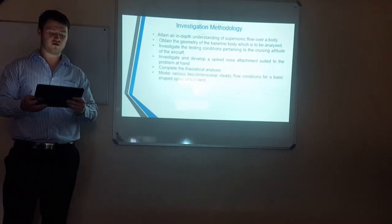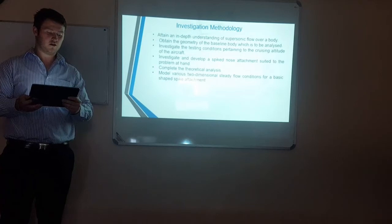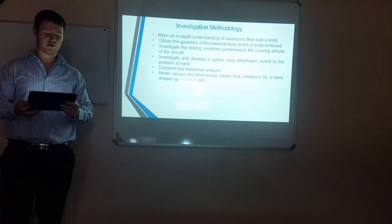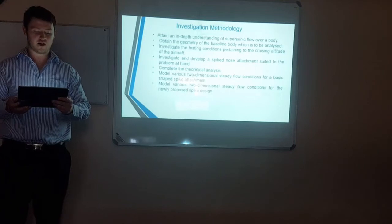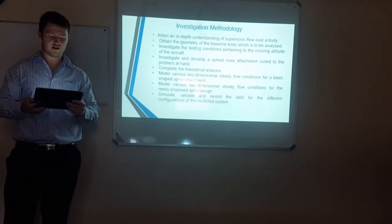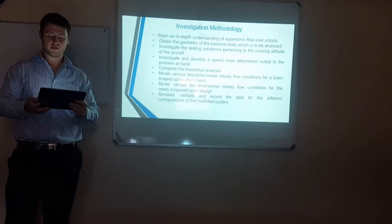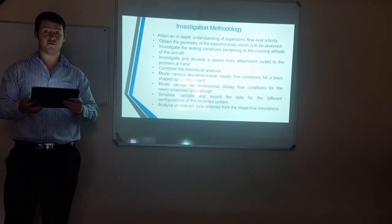Various two-dimensional steady flow simulations are then set up for the basic spike geometry, followed by simulations for the newly proposed spike geometry. The different configurations are then simulated under the same operating conditions, at which point the data is validated and recorded. Once all the data is summarized, it is analyzed and compared to one another. Based on the results obtained in the analysis process, conclusions are drawn and recommendations are made on how to further develop this system.